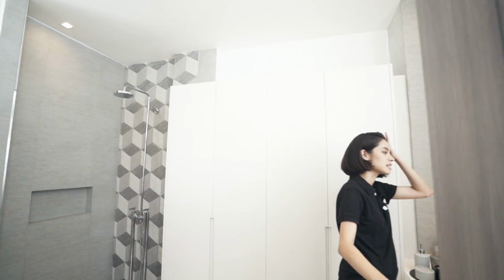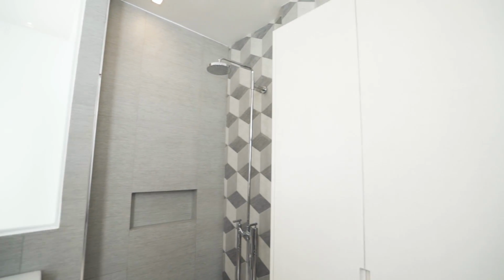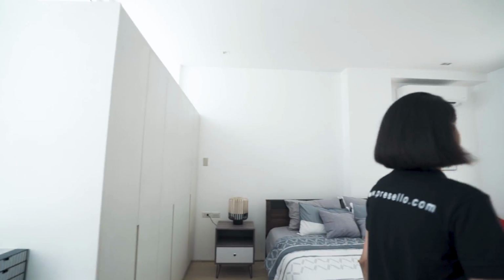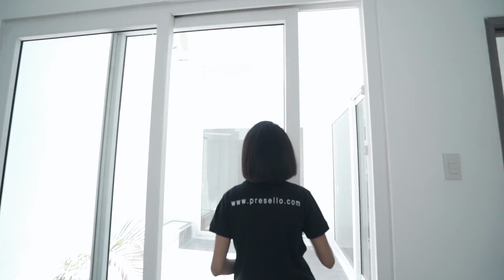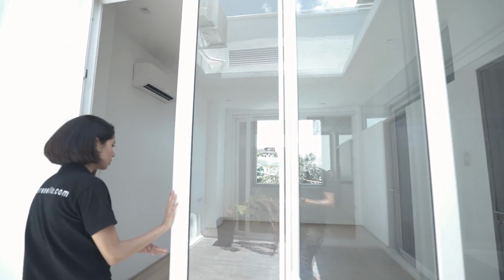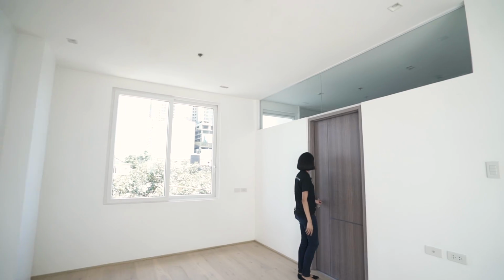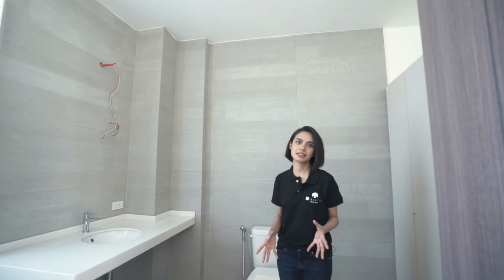And another interesting toilet and bath from the inside this time. So you've got your his and hers sink. Very interesting corner shower. Of course, another set of wardrobe. You can never have too much storage space, right? And then this one leads out into your atrium or courtyard. And this one also leads to bedroom number 4. Again, ample space and a toilet and bath. So here we go. Everything is unique.